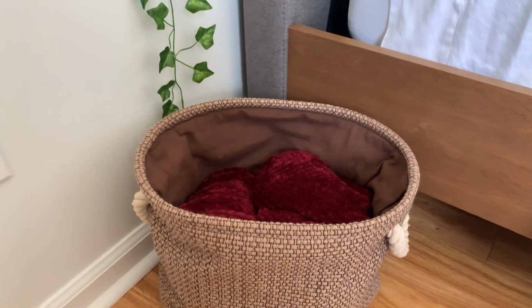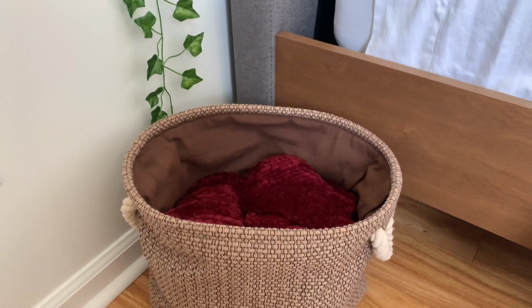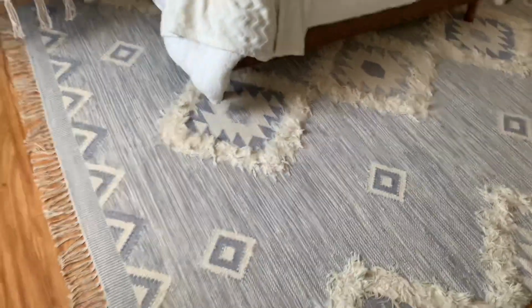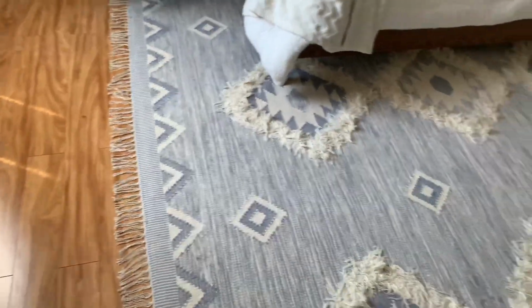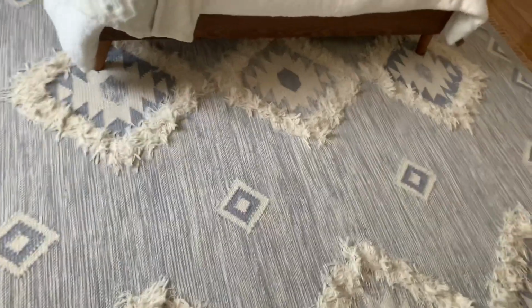On the side of my bed, I have this basket where I keep extra blankets. I don't remember where I got this basket from. I've had it for like 8 years. And I have this rug. I love that it has the tassels on the side and the Aztec design. Blue is my favorite color.